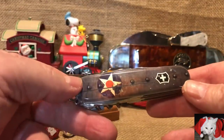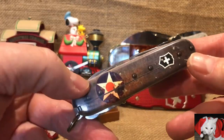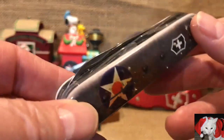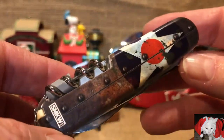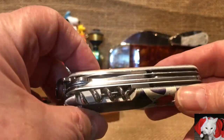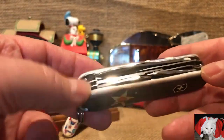This is a Brian Wellhoit design from Smoky Mountain Knife Works, and it's supposed to represent a World War II bomber, and it's got the wonderful star there from World War II, and you got the backside there. It originally came on a Tinker frame, but I wasn't crazy about the Tinker, so I swapped the scales and I made it into a Huntsman.